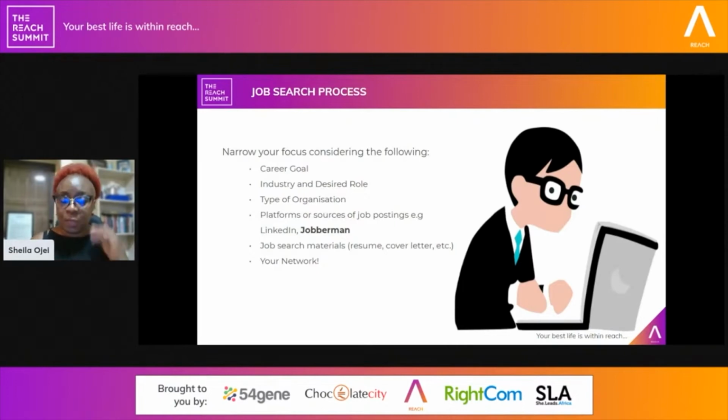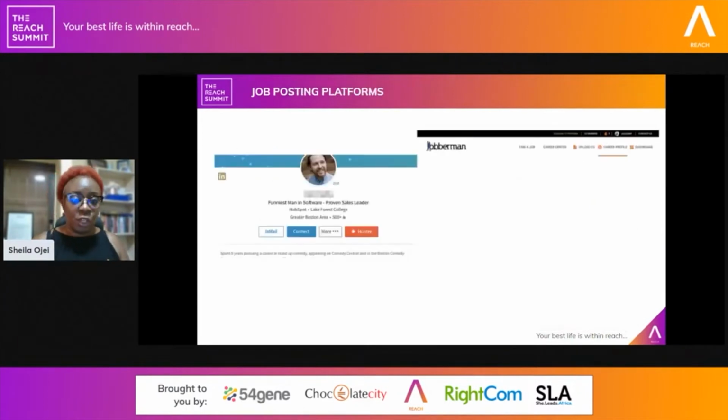There are quite a number of them, including Jobberman and LinkedIn. Job search materials, we already went through that, so your cover letter and your CV. And finally, your network, just like I explained before. 70% of the jobs are not posted online, so you need to be building your network while you are job searching, right?